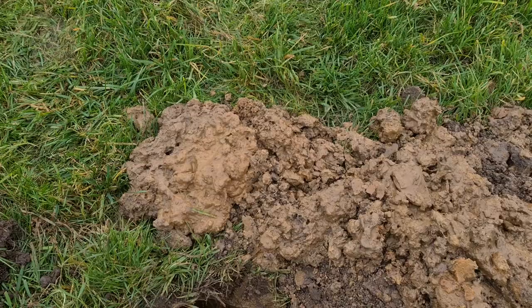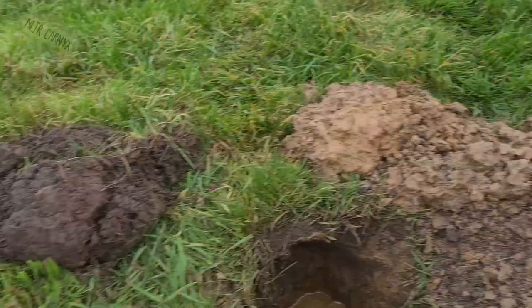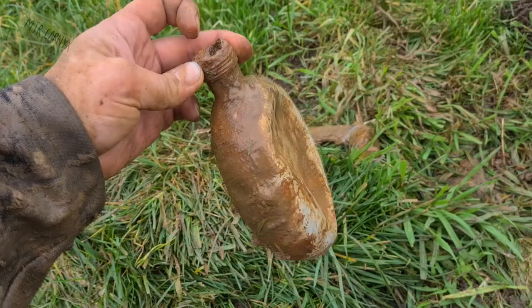Just had a beautiful day, deep signal. We're at the end of our energy, but yeah. Look at this. And what do you know? Another German field bottle. Woohoo! My first and my second in one day.